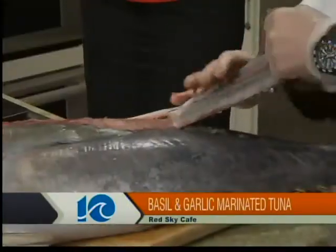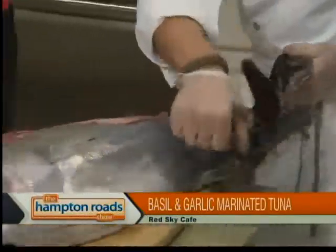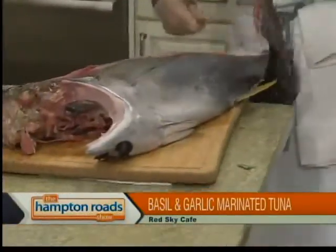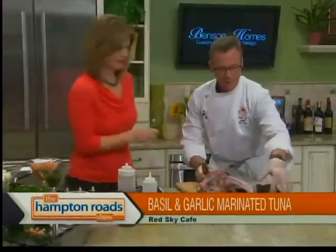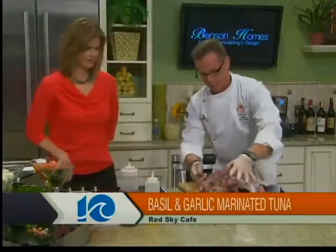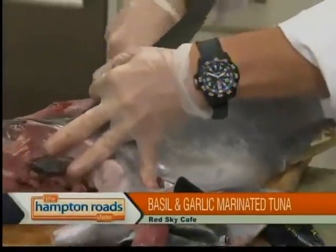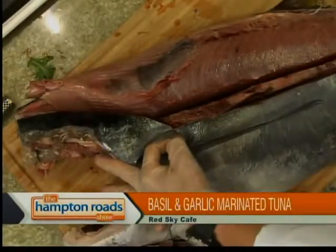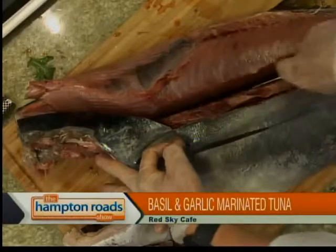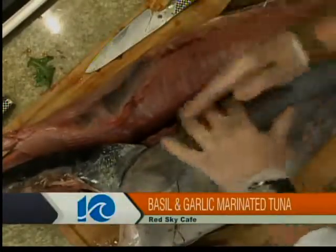So boom. Now look. Remember how it was a nice flat fillet before when you had that sea trout last week? What's that? That's the skin. Now you see this real red? That's the bloodline. That's no good. I have a feeling there are going to be more people coming to the restaurant for this recipe than trying this one at home. Well, I tell you what, there's a lot of guys out there that want to catch these things. So basically, I just cut right along that bloodline.